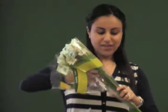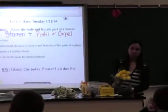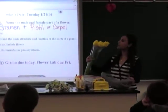Now, remember I told you I got these last week? So they kind of wilted a little bit, but no, they're not dead. They are still fairly functional. And we can still dissect and look at the parts of it. So I have these sort of gladiolas and I have tulips. So you can take a look at both.